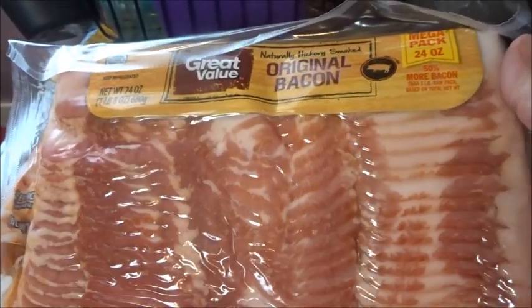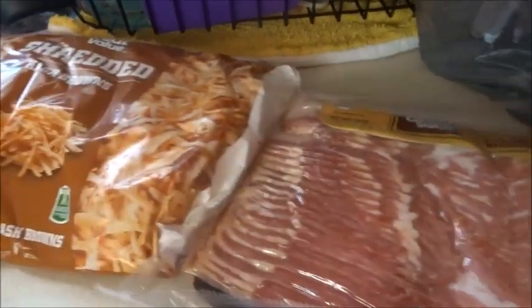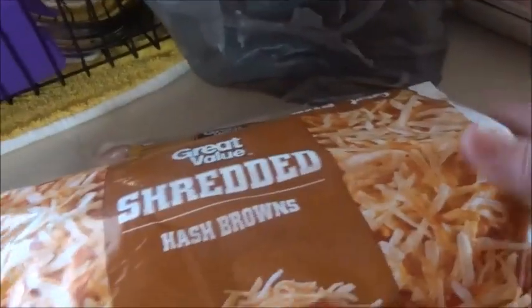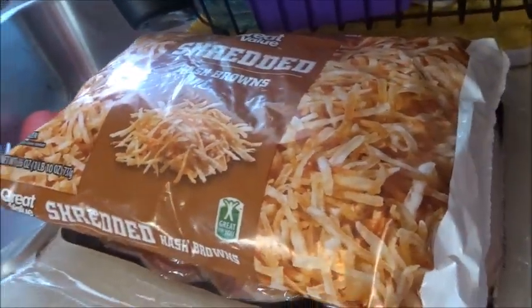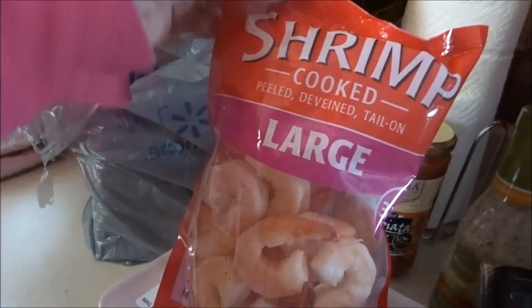Picked up a large pack of the Great Value Original Bacon. I needed more bacon because we'll eat some for breakfast, but I'm making those bacon wrapped sausages. Picked up a shredded bag of hash browns. Not for sure if we'll have those with a meal or if I will make a potato soup. And then picked up a large bag of the shrimp.